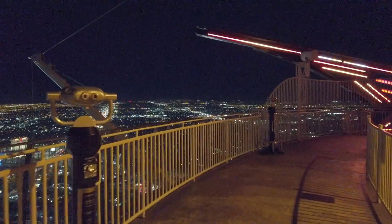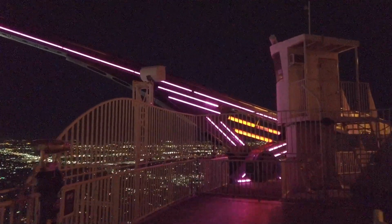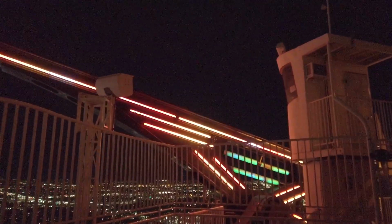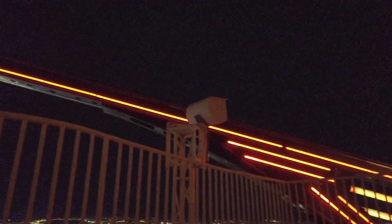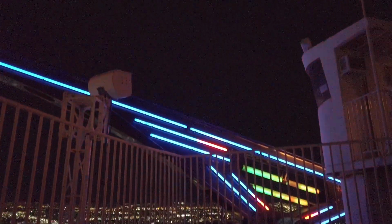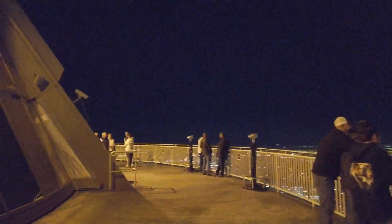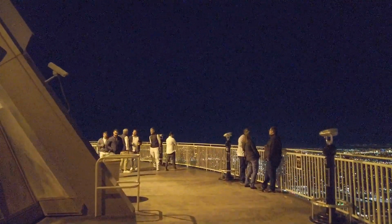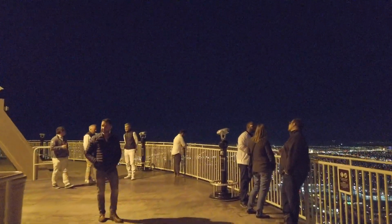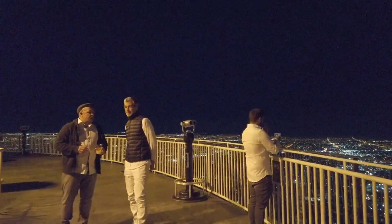Let's check out the rides. This particular ride is called the X-Scream. Unfortunately, no one was riding at the time. Would have loved to show you how it works. The ride teeter-totters you over the edge. Pretty scary. There are several binoculars you can use to view the strip throughout the observation deck.